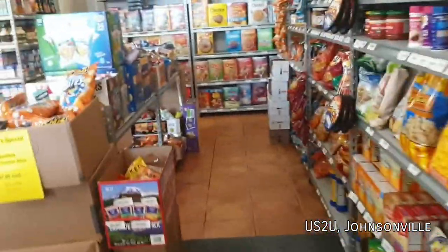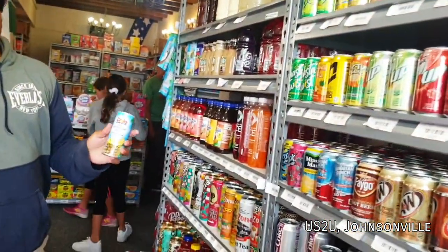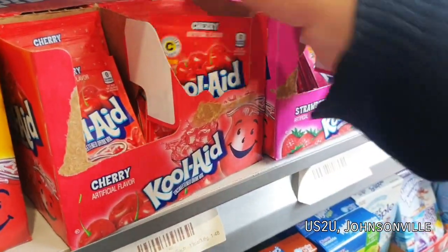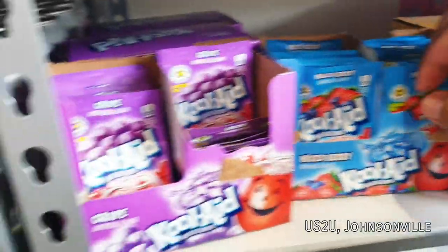Jolly Ranchers, yeah. And we got the Cheetos. Fun Hot Cheetos. Okay guys, so if you watch Jersey Shore, you know that Mike the Situation makes fun fatty cake. You can make it. What's that? Pineapple juice. Alright, but that's pure pineapple juice. Yeah. And old Hawaii. These are Kool-Aids. Then the strawberry Kool-Aid. Black cherry. Mixed berry. Great.